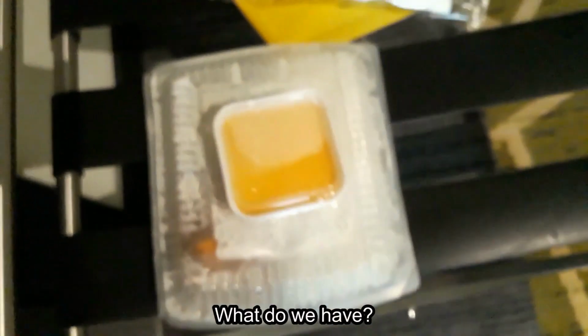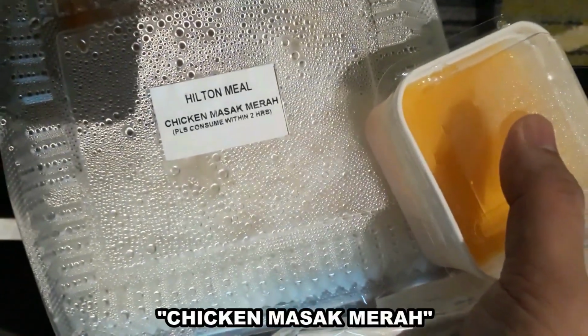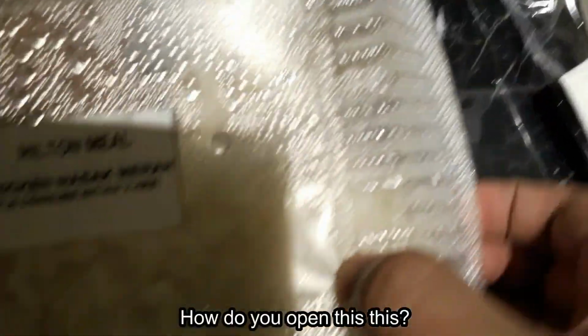Thank you, God. I believe dinner is here. Let's see what we have. What is this? Chicken masak merah. Perfect. Let's go, let's go, let's go. I'm so hungry. How do you open this thing?